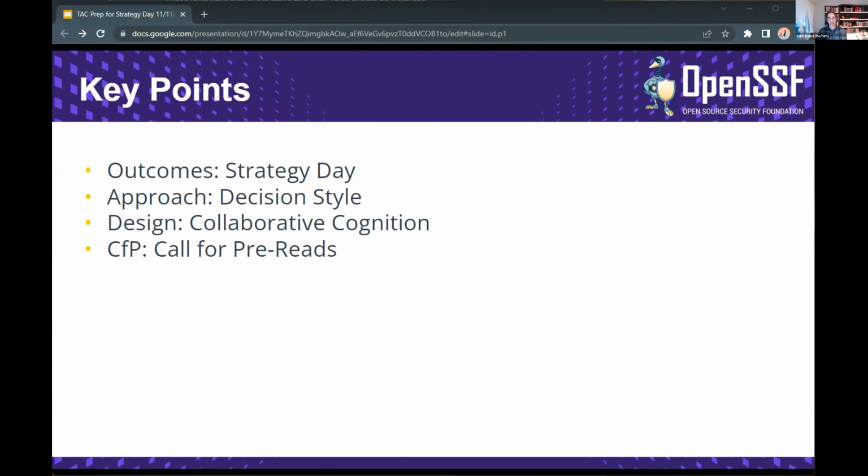I've had the opportunity to interview some TAC members, some GB members. I'm making my way through several more this week. If you have an email thread open with me, be convinced that I will get back to you by about 11 o'clock this morning, to get your voice as a stakeholder into our pre-reads and into the agenda.